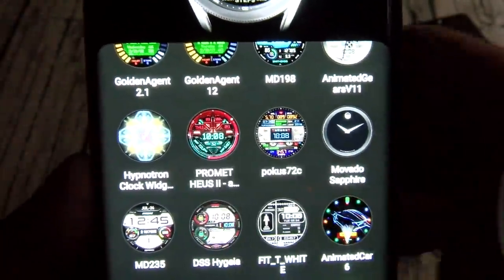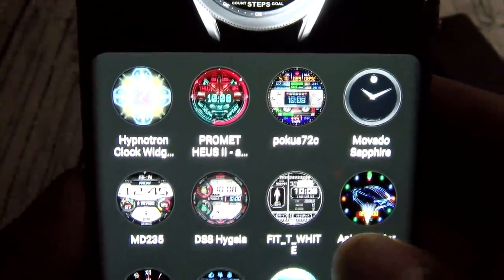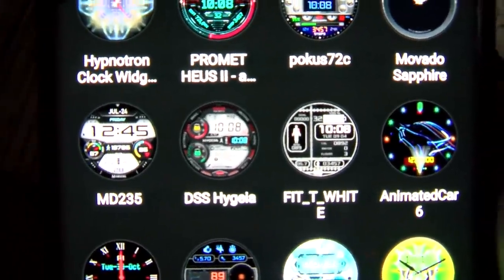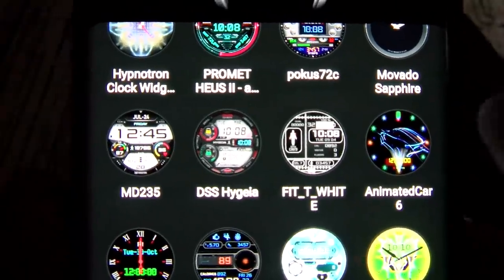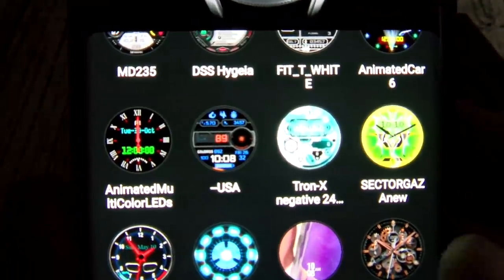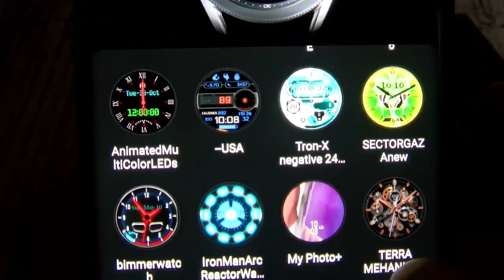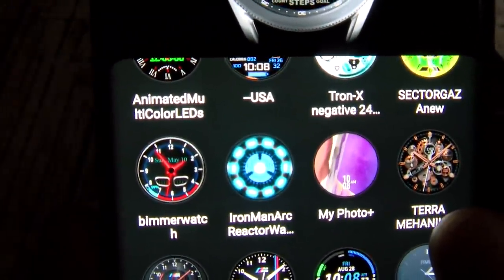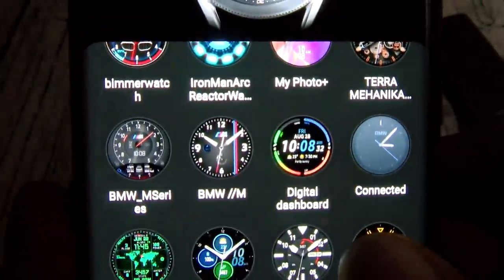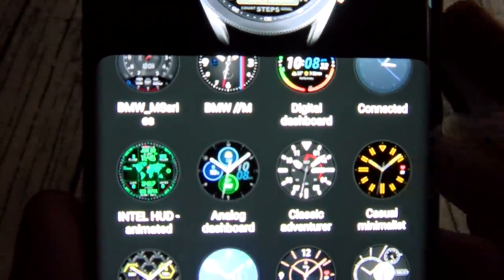Let's see, the Prometheus, that was dope. The Pocus 72C, that was nice. Okay, you had MD 235. DSS Hygieia, that's dope. The Fit T White, Animated Car. Animated Multicolor LEDs, USA. Tron X Negative. Okay, Beamer Watch. All right, for the BMW cats, Iron Man. This is Terra Mechanica. BMW M, BMW Series. Let's see, Intelligent HUD.